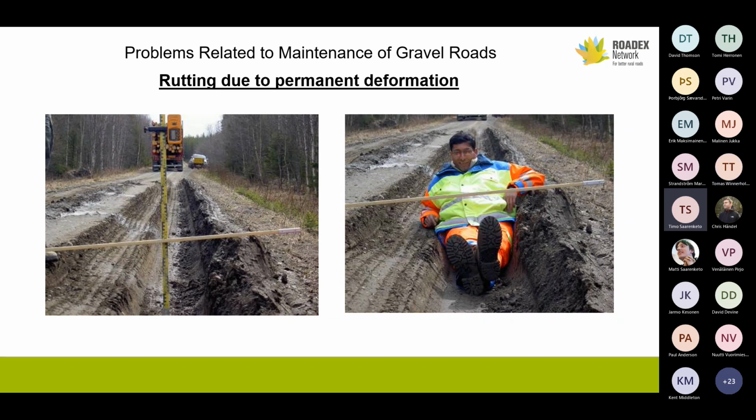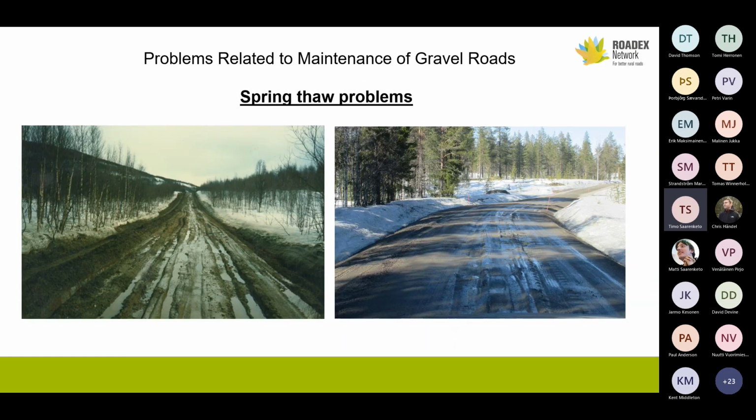Here are some photos of our older Roadex CTI test in Sweden. And then you are not talking about elastic behavior, because it's only one heavy truck that can cause these kinds of problems on certain roads if the conditions are bad. Spring thaw problems is where we have frost, especially long frost winters, and then during the spring when the frost is thawing, it can be very critical and make roads even unpassable.